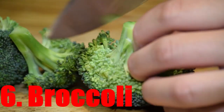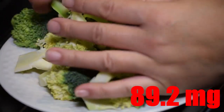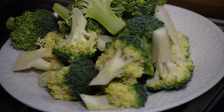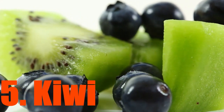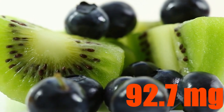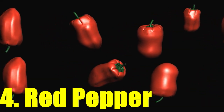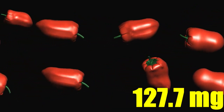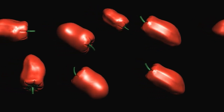Number 6 broccoli. It has 89.2 milligrams. Number 5 kiwi. It carries 92.7 milligrams. At number 4 is red bell pepper. They contain 127.7 milligrams in 100 grams.